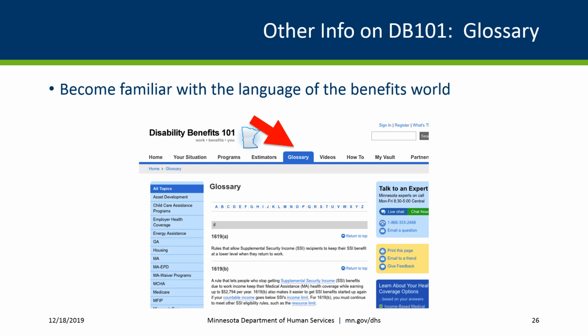All right, there are a few other tools on DB 101 that are helpful for you to be familiar with. The first of which is the Glossary. The reality is the world of work and benefits has its own lingo and acronyms, which can be dizzying at times, not only for people receiving benefits, but also for professionals who work in the field.